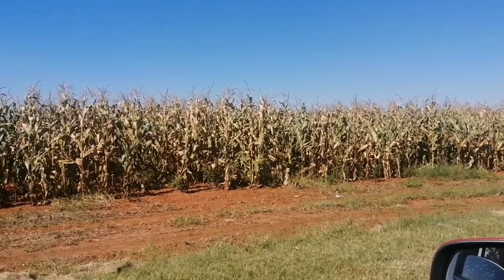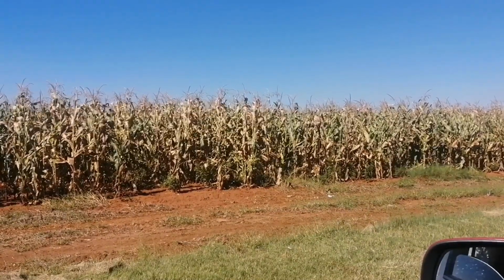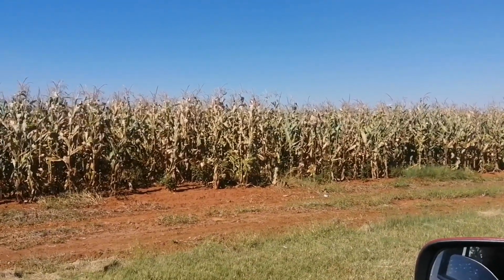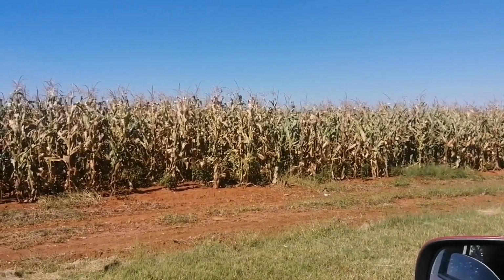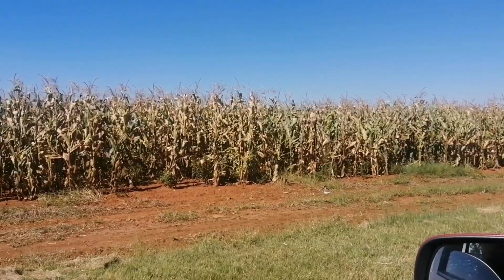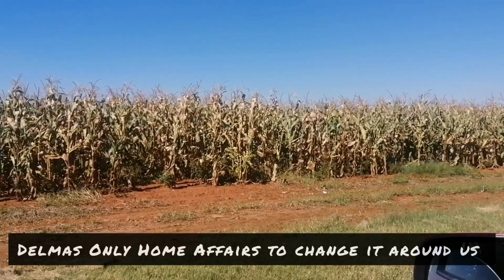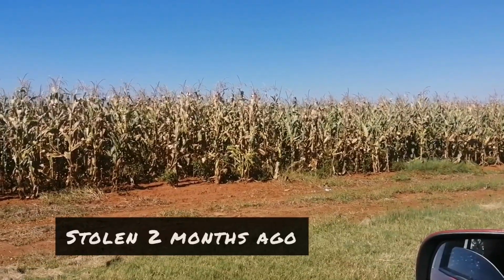Just to do my new ID book. I don't have a card because I'm a permanent resident here. I lived in Zambia, Northern Rhodesia, then we came here to Johannesburg, and since I was 5 or 6 I've been a permanent resident. So I got to stay with the old-fashioned book, and we came all the way to Delmas, and the cables have been stolen, and we've got to come back maybe in a month's time. They cannot do anything for us.